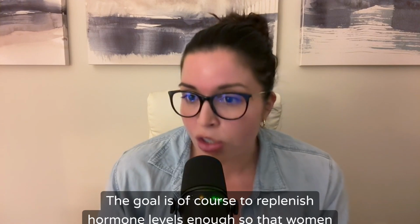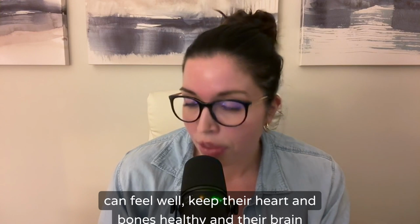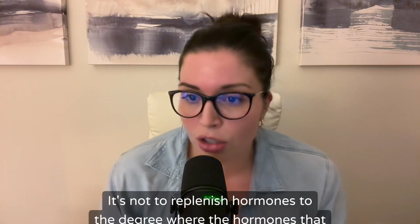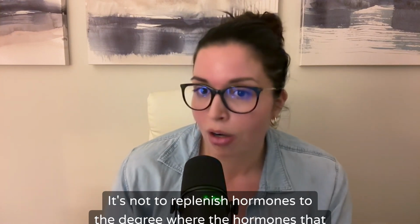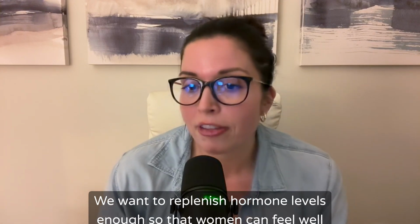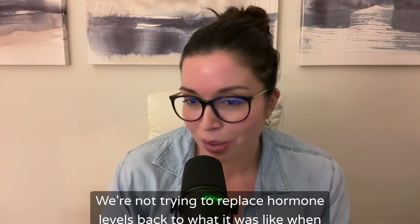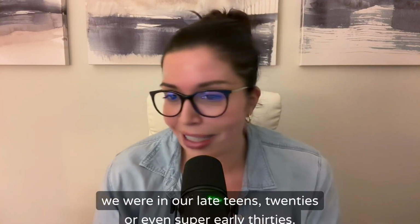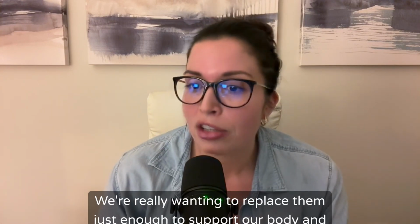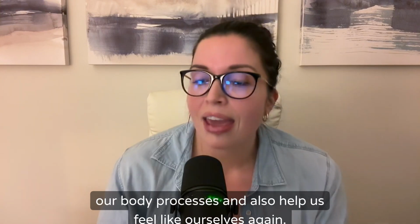The goal is, of course, to replenish hormone levels enough so that women can feel well, keep their heart, bones, and brain healthy, and overall just make them feel like themselves again. We're not trying to replace hormone levels back to what they were when we were in our late teens, 20s, or even super early 30s. We're really wanting to replace them just enough to support our body and our body processes and also help us feel like ourselves again.